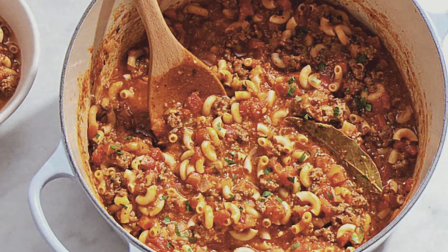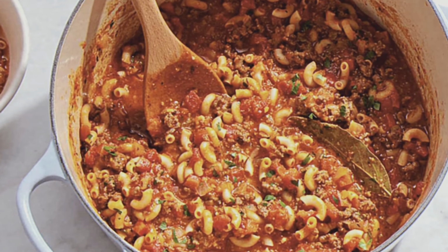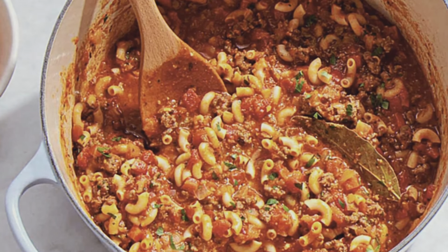Every household had its version. Some added corn, others used ketchup, and a few rebels snuck in cheese. No two pots of goulash ever tasted the same, and that was part of its charm.